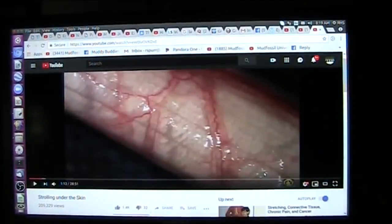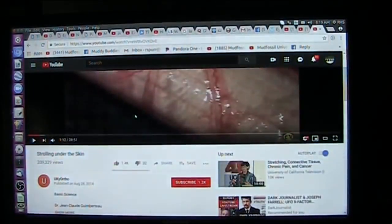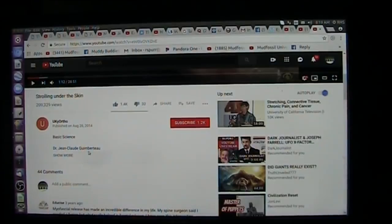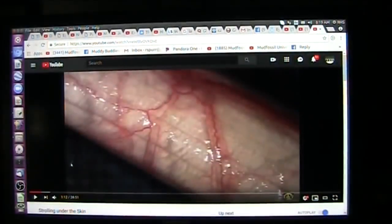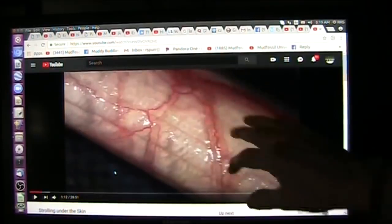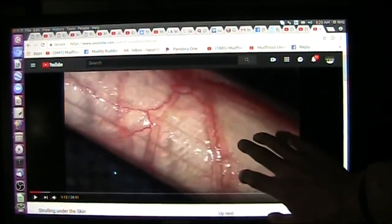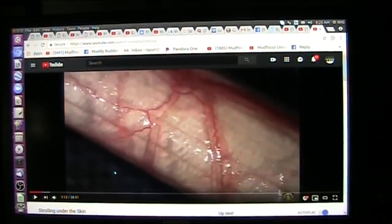Okay, this is from a place called Eukiortho, and it's Strolling Under the Skin. This is Dr. Jean-Claude Gumberto. And fabulous. I'm just going to play it here without any sound, and I'll comment on it, because she's talking about the fascia and the characteristics of how the blood vessels feed the tissues and so forth. So I'll just keep the sound off, and I'll talk about why it's working in mud fossils.